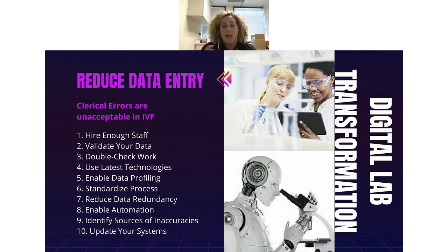So many labs right now are still on paper, and many more are undergoing a digital lab transformation. In general, I think digital lab transformations have been rather incomplete. A lot of times they hit mostly the clinical side of our practice, and they don't give us a lot of the tools that we need on the IVF lab side. And overall, I want to stress the importance of reducing data entry errors, and having a single source of data is extremely important for that.